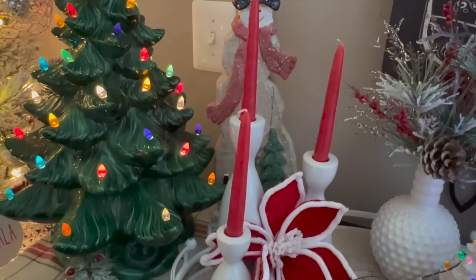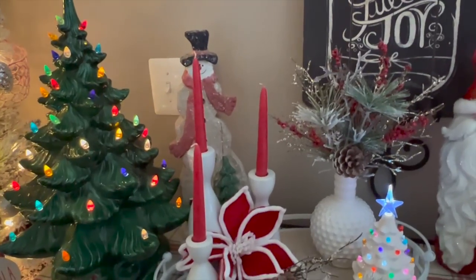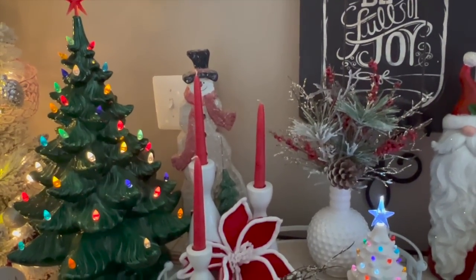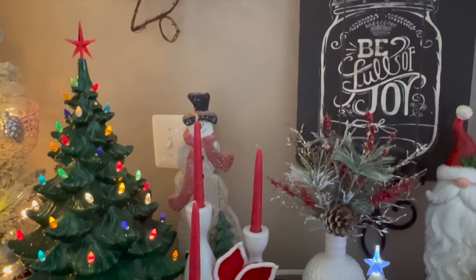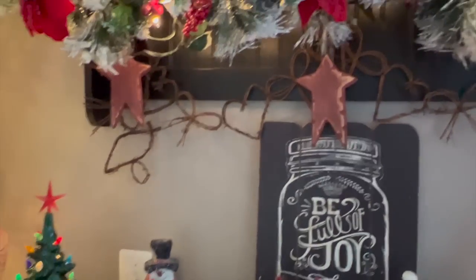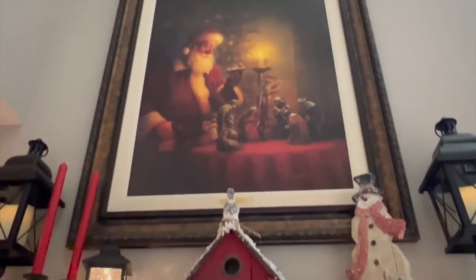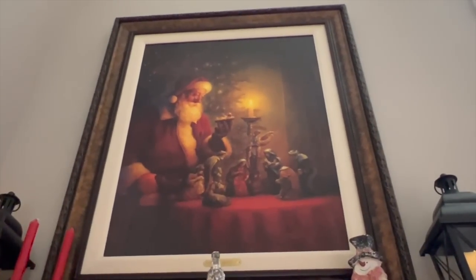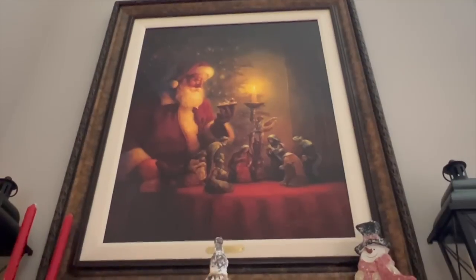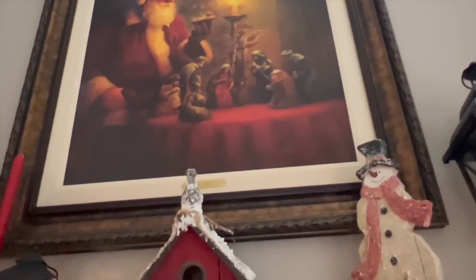And there's this tree. It's very special to me. It went from my grandmother to my mom to my dad, and dad put it in mom's nursing home room a couple of times. And it's been around, that tree. My mom passed away of Alzheimer's, for those that might not know, back in 2013. This is one of my favorite pictures here. That is Santa holding the baby Jesus, and the placard on there says, "I do believe."